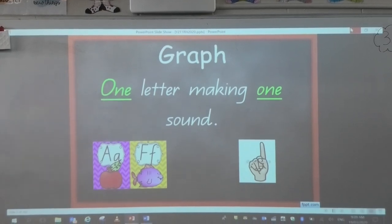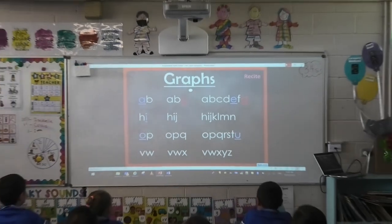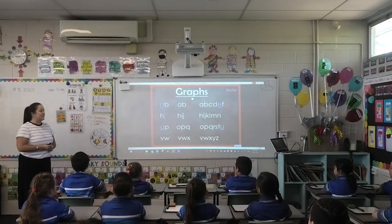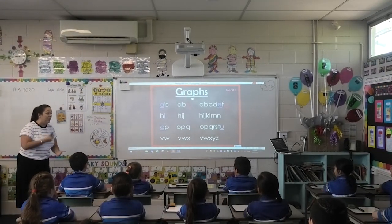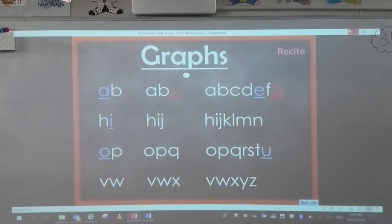Graph: one letter making one sound. Letter names, go. A, B, C, D, E, F, G, H, I, J, K, L, M, N, O, P, Q. Letter sound, go. Good job, you did it well.